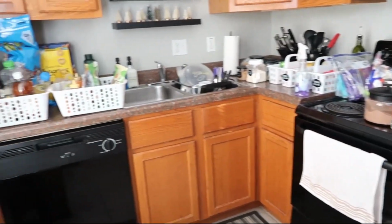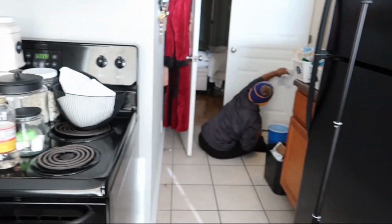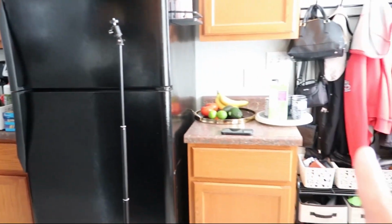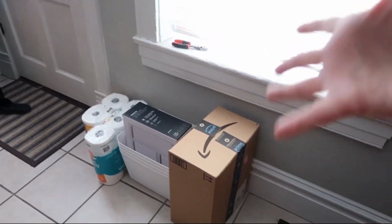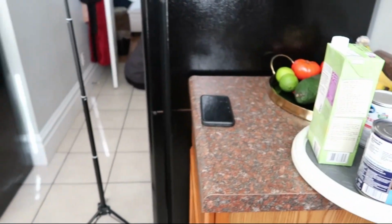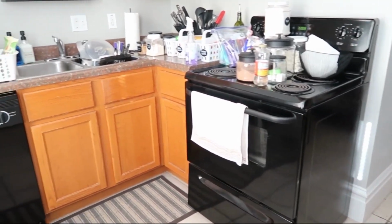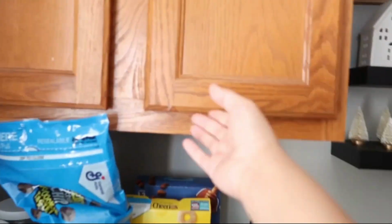This is the current situation. We've got stuff over here. Terrence is working on the door over there. We've got stuff on this counter, every counter. Our kitchen is so small that any form of stuff out and not put away makes it feel so crowded and so cluttered. And so obviously this is part of the process, though. It's always going to look worse before it looks better, but this is what we've got going on.